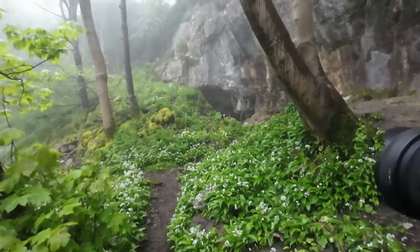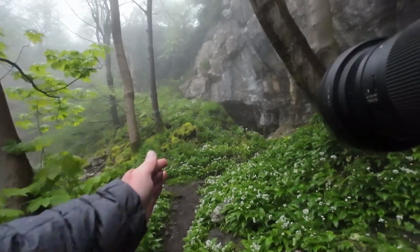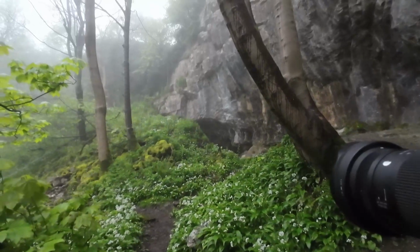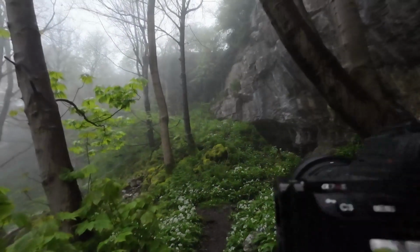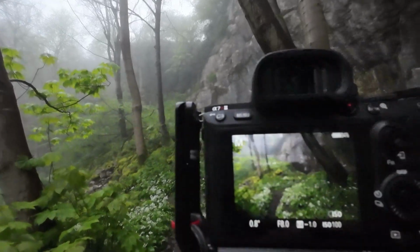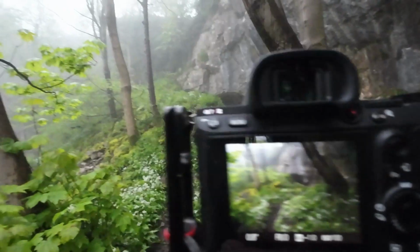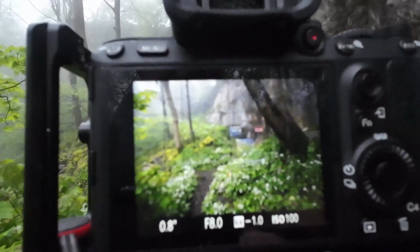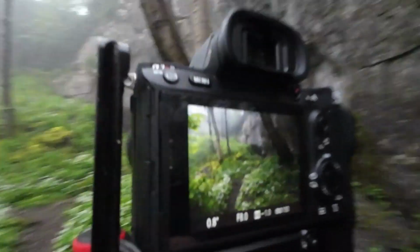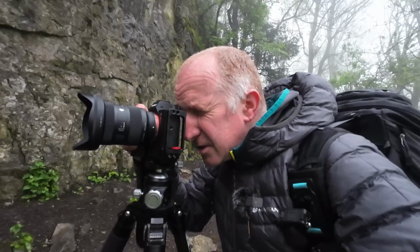Composition wise, I've got this tree leaning in, I've got the pathway coming from the left hand side into the right, I've got that open canyon bit there, and I've got the two trees. I'm in at 20 millish, as you can see on there, excluding this tree on the left hand side. I've got a little bit of a branch encroaching in, but I think that adds a little bit to it. But yeah, we've got a bit of atmosphere still as well. So let's take another one there.